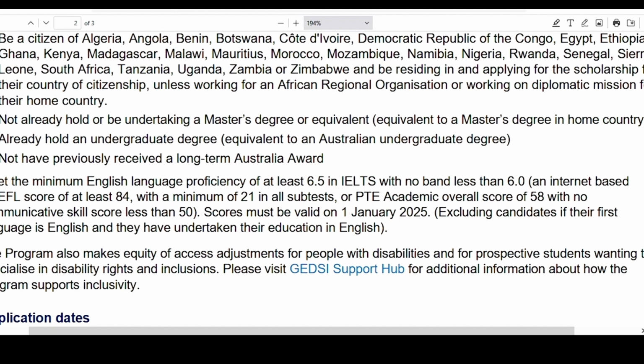And also another thing that you could do, you could request a letter from your university asking them to write that you have completed your studies in English. I did that during my time. Then you can send that amongst the documentation when you are applying for the scholarship.